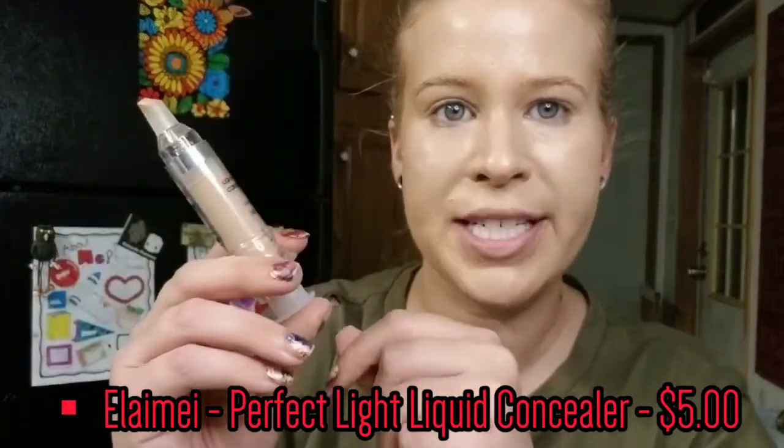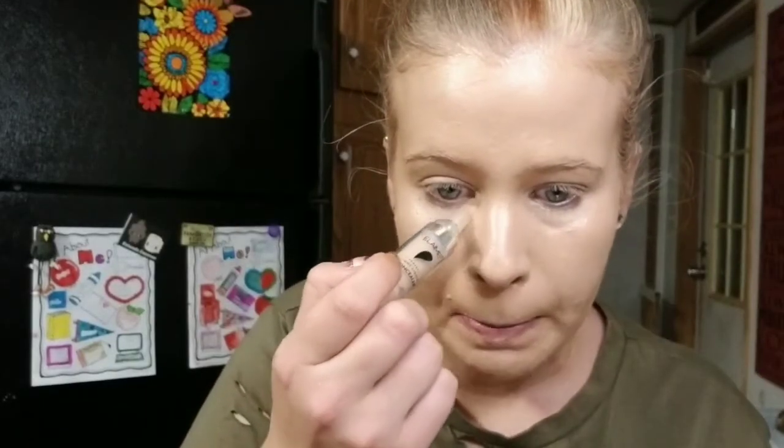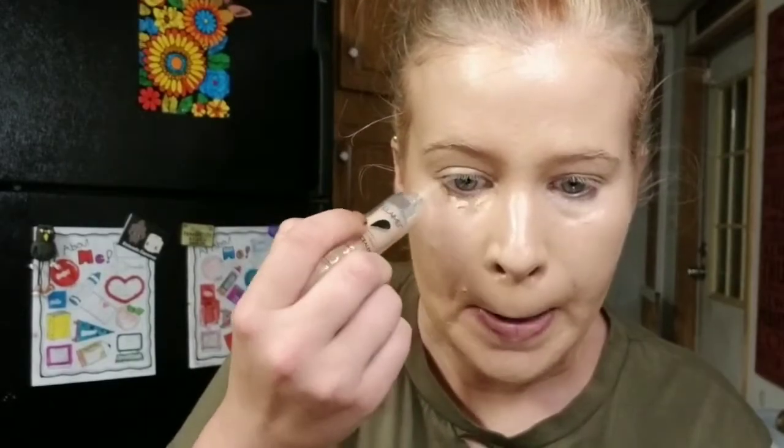And this packaging is kind of weird. So it has a little silicone nozzle up top, and then you push this bottom part to dispense the product. So my face is looking pretty flat right now, but I think I am pretty well covered up.